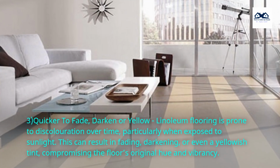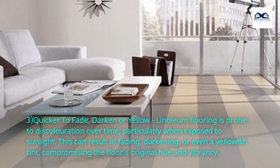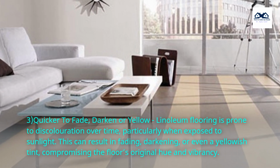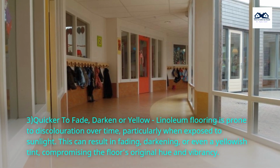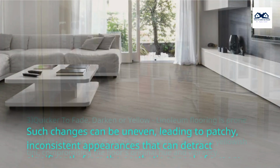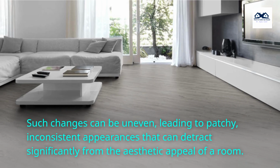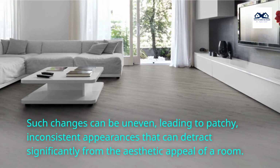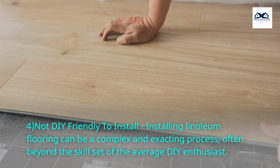3. Quicker to fade, darken or yellow. Linoleum flooring is prone to discoloration over time, particularly when exposed to sunlight. This can result in fading, darkening, or even a yellowish tint, compromising the floor's original hue and vibrancy. Such changes can be uneven, leading to patchy, inconsistent appearances that can detract significantly from the aesthetic appeal of a room.